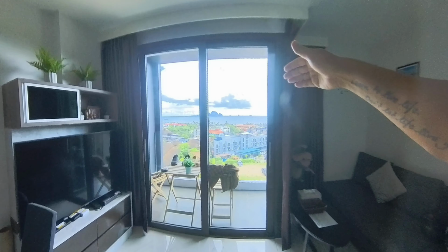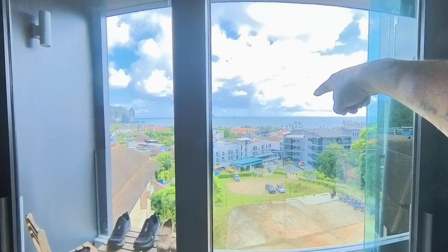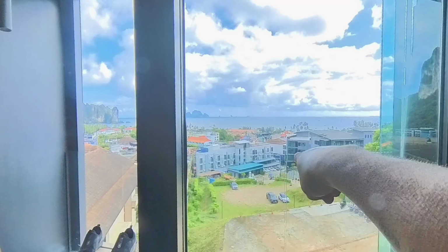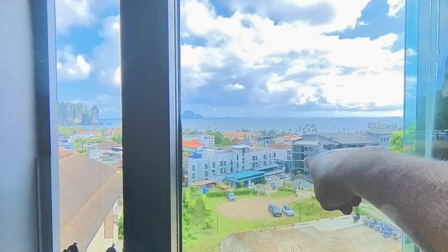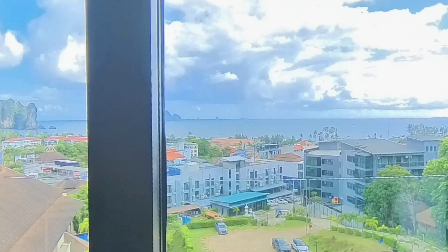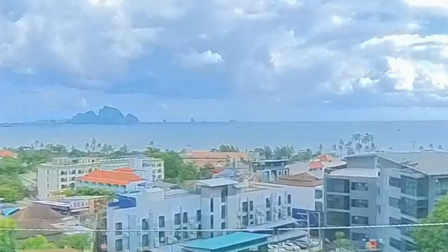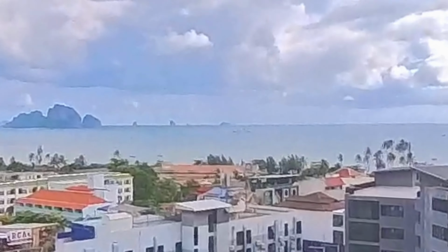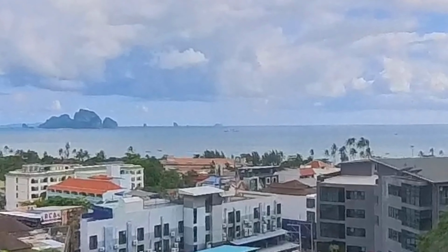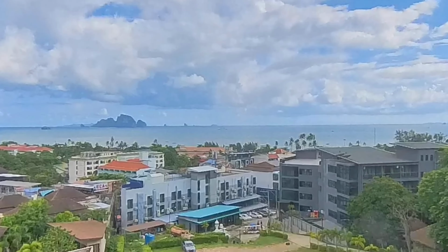Even though it's not on the beach, you can be taken to the beach. You can see the cart is picking people up right there. To walk from there to the beach is 5 minutes. Is that a military ship? I don't know what that is. Well, I'm gonna zoom in right now and figure out what that is.